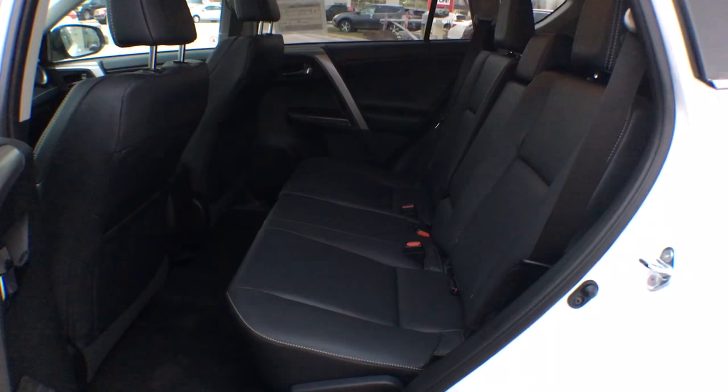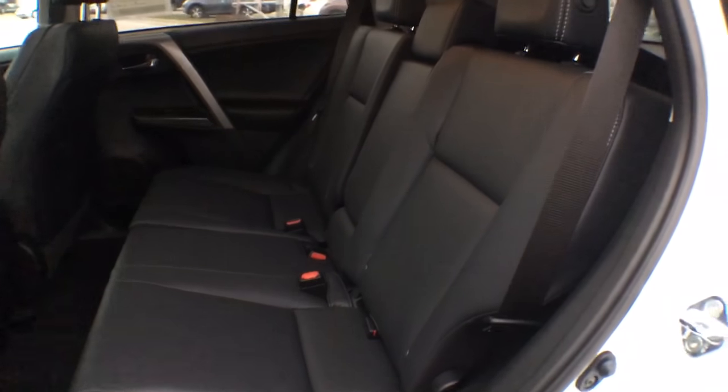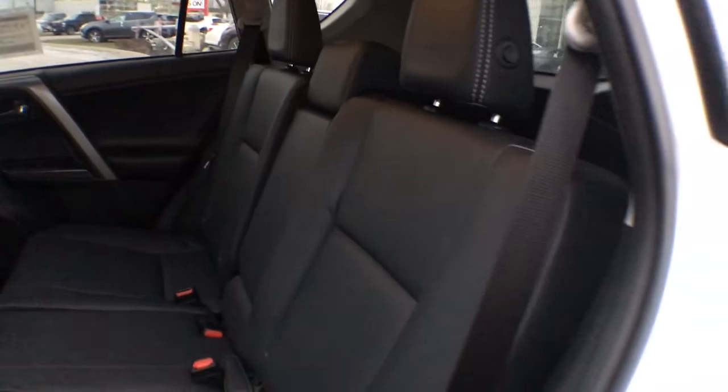Bringing you into the rear seat of the vehicle, that SofTex leather is carried throughout, as well as that beautiful white stitching going all the way around the seats. So again, not just comfortable, also very eye-catching. But bringing you completely inside the rear seat here, we do have our contoured front seat back. So there's a bit of a curve to that seat that just allows a little more legroom from the back passengers to the seats in front of them.